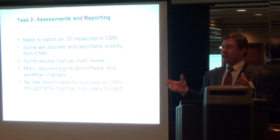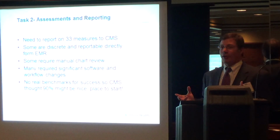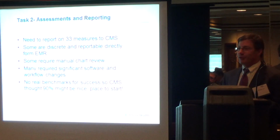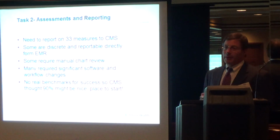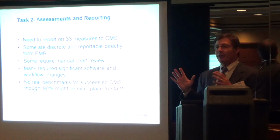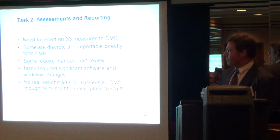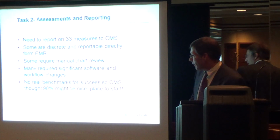It doesn't mean that legislation isn't a pain in the neck, or that regulations aren't a bigger pain in the neck, and you wish that you hadn't contracted for things that you had contracted for. But I have to say that in this area, this has been a very cooperative arrangement. Will it be successful? We'll see, but that's where it's been. So these are our quality reporting.